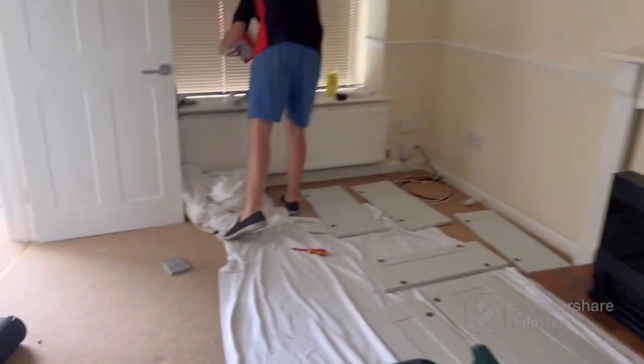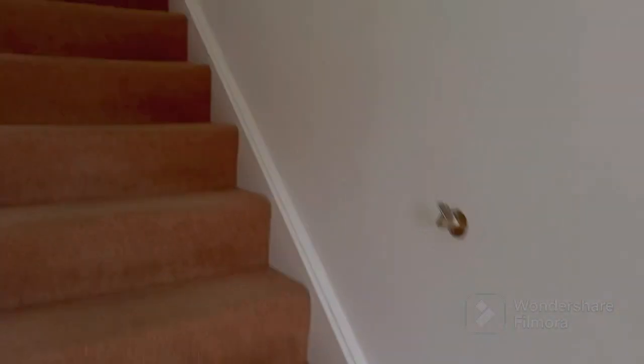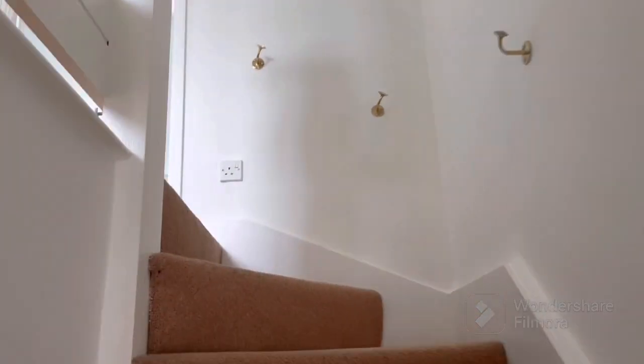This is the kitchen. As you can see, I painted a lot of it today, or half of it, and it looks so much better white than it does magnolia. Kitchen cabinets, as explained earlier in the video.